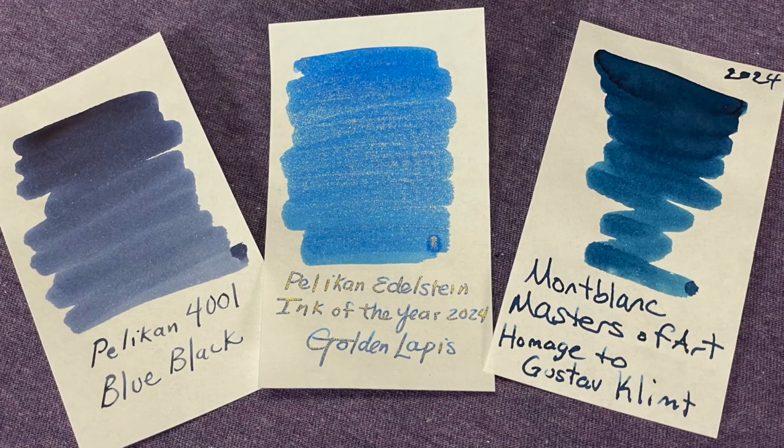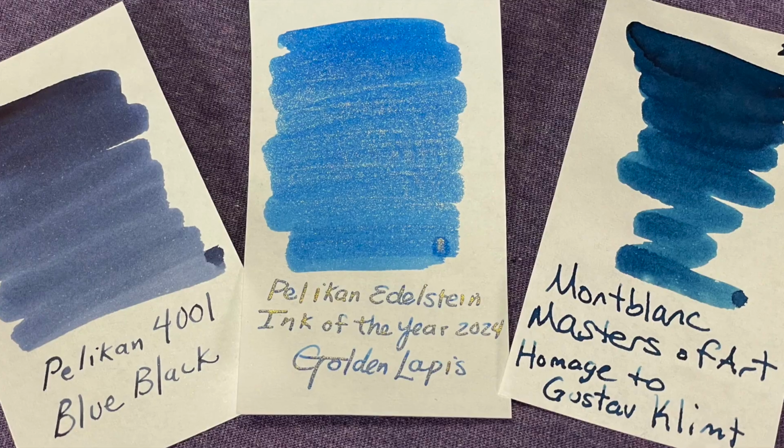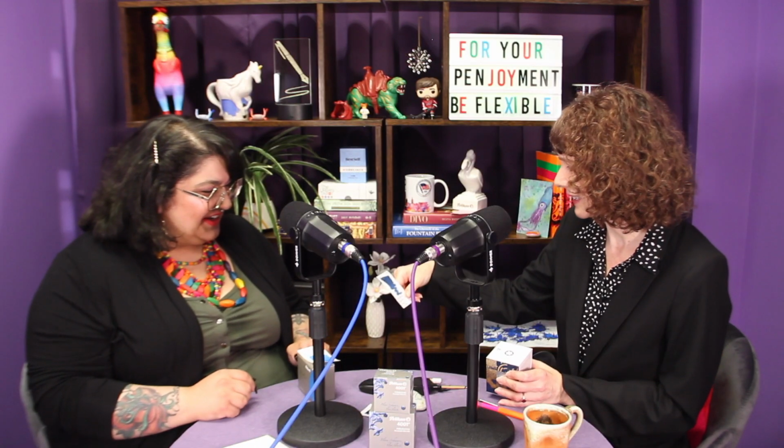Oh, here's my swatch of the Pelikan Blue Black. I'll show that. Don't let the depth of this blue scare you. It is nothing like the blue black. All three of these blues are totally different, which is interesting. It's a blue heavy episode. They're all beautiful in different ways. They're all really cool colors. I love it. And it's writing really, really well in the pen I put it in, as Montblanc inks tend to do. Total pleasure to use. I love these nice new inks.